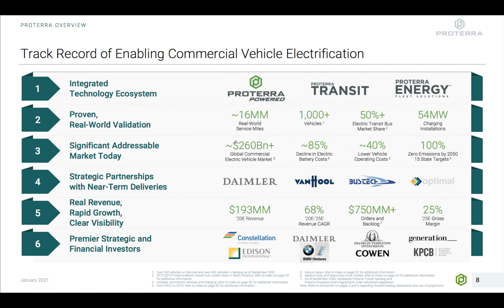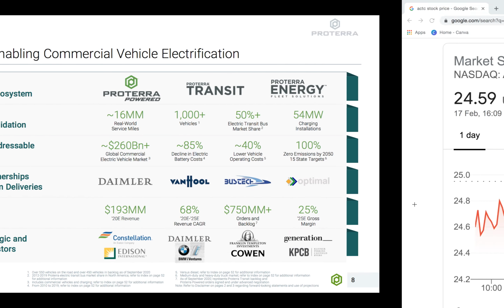So just to summarize, Proterra are an integrated technology system with Proterra Powered transit and energy. They've got proven real-world validation with 16 million real-world service miles, 1,000 plus vehicles, 50+% market share. They've got a significant addressable market of $260 billion. They've got strategic partnerships with companies like Daimler, and they've got real revenue, rapid growth, and clear visibility with almost $200 million in revenue in 2020, a compound annual growth rate of 68%. They've got $750 million of orders and backlog to show that they are real, and they're proving that their business actually exists. 25% gross margin, which is quite decent in terms of the EV market. So I think they're going to be quite dominant in the commercial vehicle market.